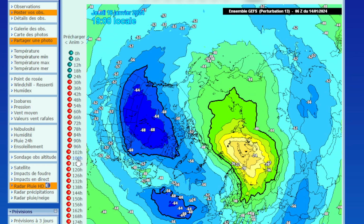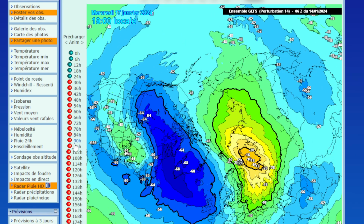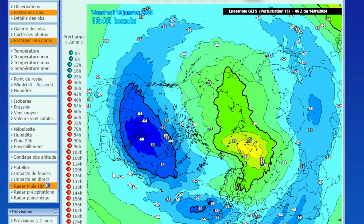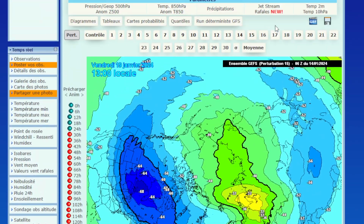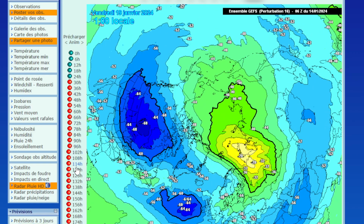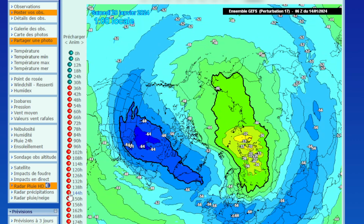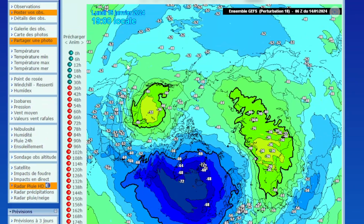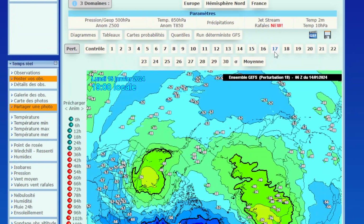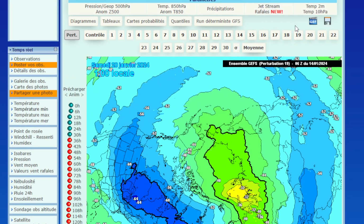Number 13 looks like this. Same again. Number 14 looks like this. Splits the polar vortex. Number 15 looks like this. Splits the polar vortex. Number 16 looks like this. Splits the polar vortex. Number 17 splits the polar vortex. Number 18 also going for a split right there. Number 19 looks like this. Once again, splits the vortex.